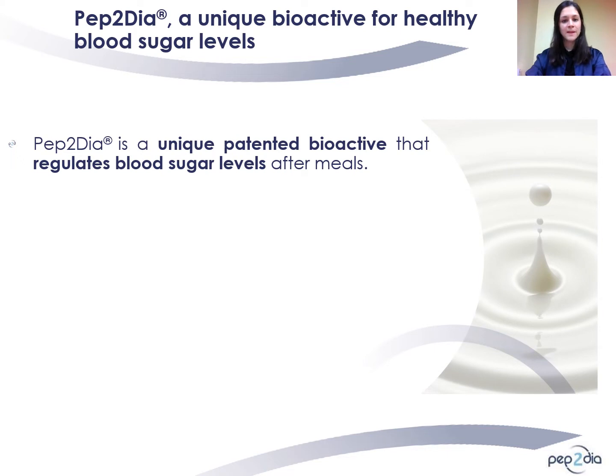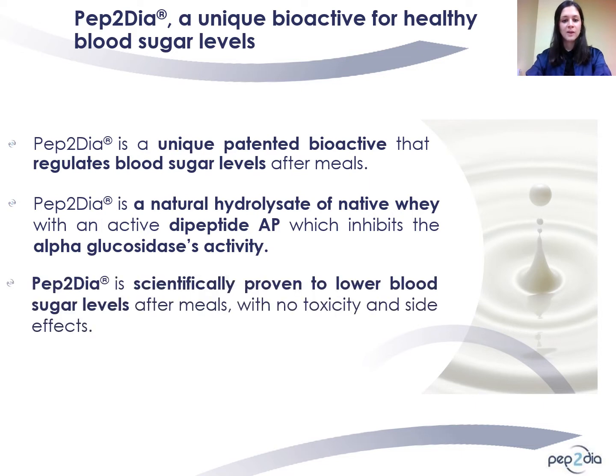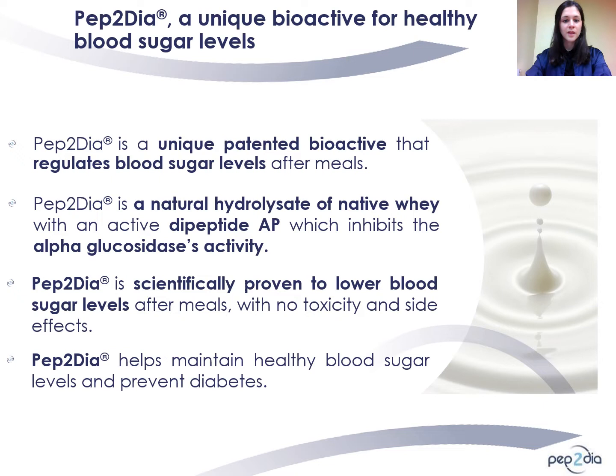Pep2Dia is a unique patented bioactive that regulates blood sugar levels after meals. It is a natural hydrolysate of native whey with an active dipeptide AP, which inhibits the alpha-glucosidase activity. It is scientifically proven to lower blood sugar levels after meals, with no toxicity and side effects, and it helps maintain healthy blood sugar levels and prevents diabetes.